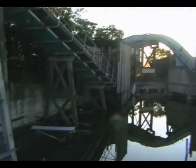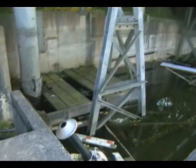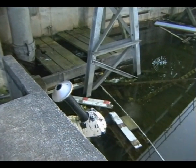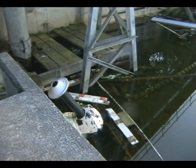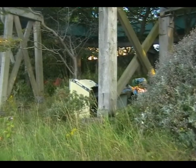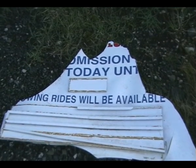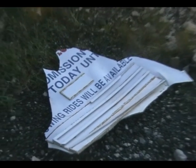And now you can see how high the lake really is compared with last year. And these bits of trains off some ride are just about everywhere. They're all under the supports of the log flume. This is just a reminder of what it used to be. Notices about height restrictions and all sorts here.